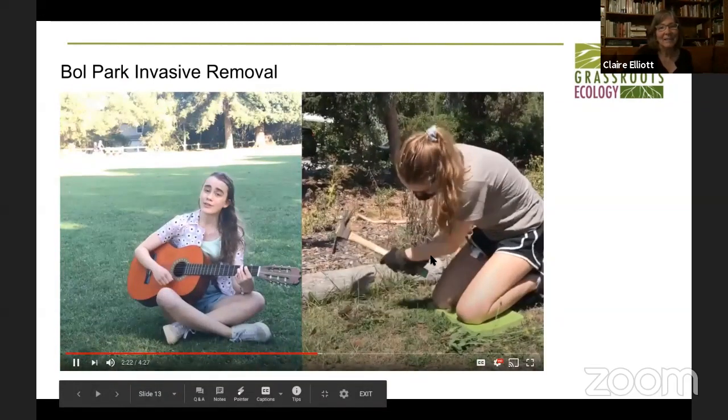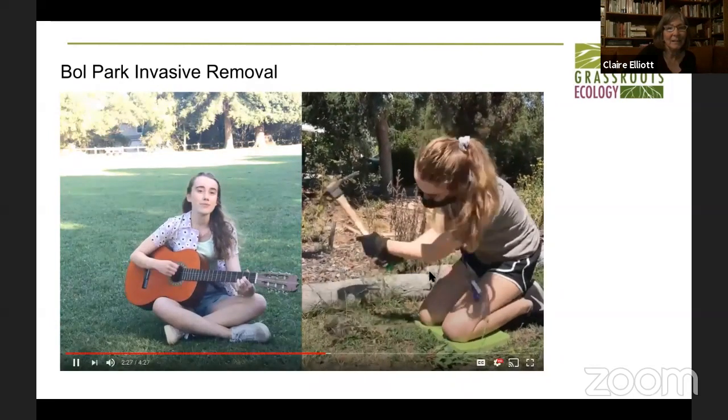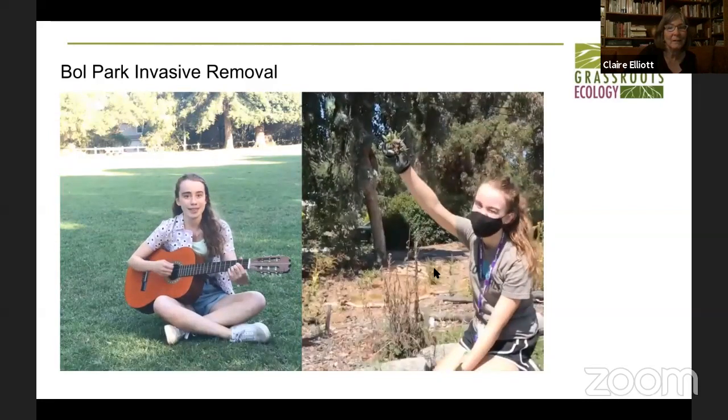We're making room for native plants, the ecosystem needs. All the bugs aren't gonna eat them, so we're pulling up the weeds.